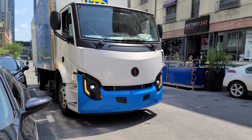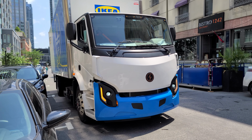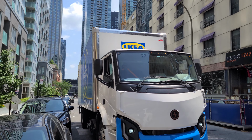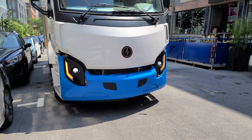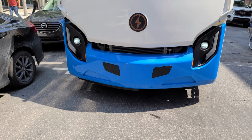It is right now Tuesday, July 19th, 2022. It's exactly 1:40 p.m. and we're here in downtown Montreal. Look at this. This is a beautiful truck. 100% electric delivery truck. This is an Ikea delivery truck. Not sure what brand it is, but definitely first time I've ever seen a truck like this out on the road. And kudos for them.